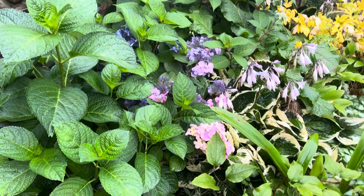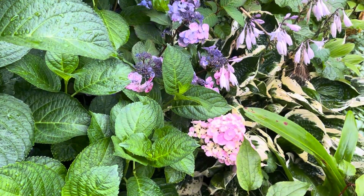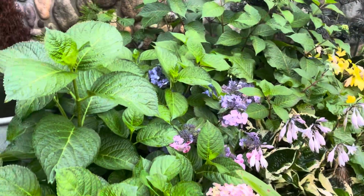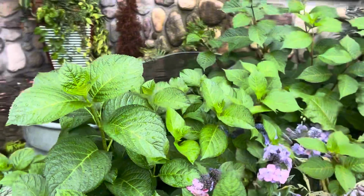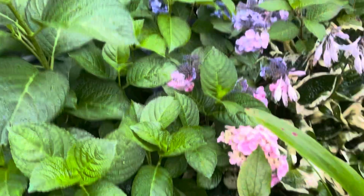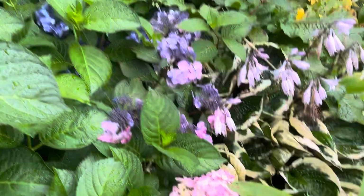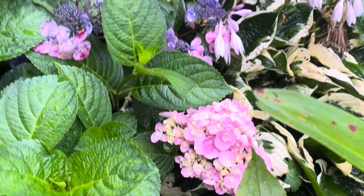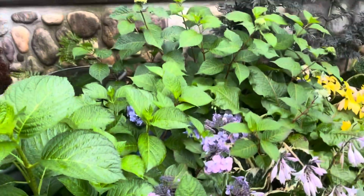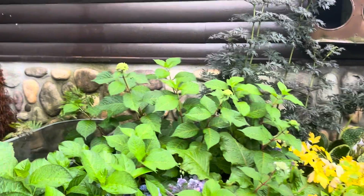And the funny thing is I have pink and purple. I'm not sure. So I have 3 hydrangeas in there. They all bloom on old wood. But that one looks completely different. It doesn't look quite as lacecap as the purple one. So maybe they're not all 3 the same. That one hasn't started to bloom yet. It's got some buds on it.